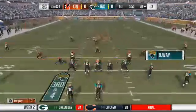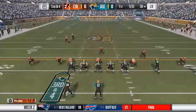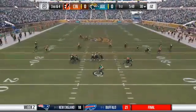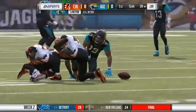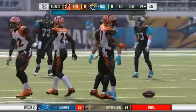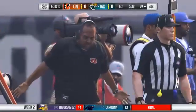Here we go. From the shotgun, he'll look to throw. Firing quickly here, and that's complete. They get 9 out of that one, and as a result, the drive continues. And they're on 3rd and short. They just tried to spread the field.